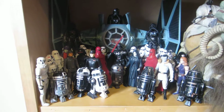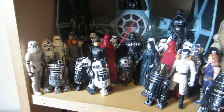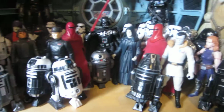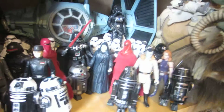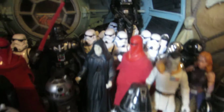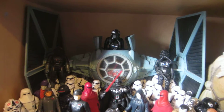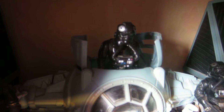Okay, and here we have the Szabologist Star Wars Institute collection of 2017 rather, starting off with the Empire. It's hard with the light, it's either too dark or too bright, so excuse that. Many stormtroopers back there with the TIE fighter pilots as well, different types of TIE fighter pilots released at different times.